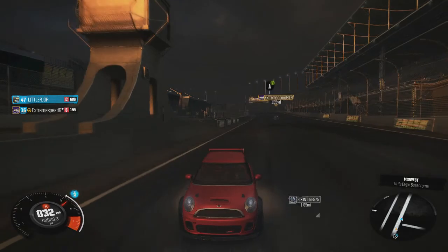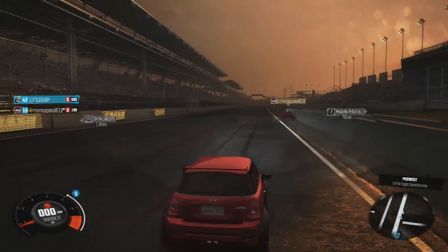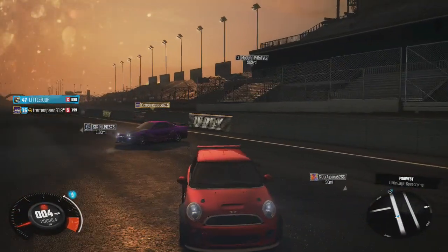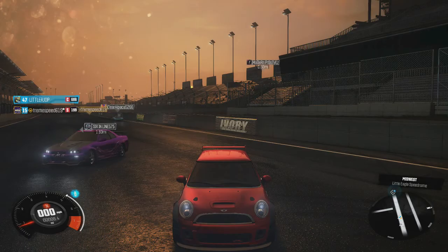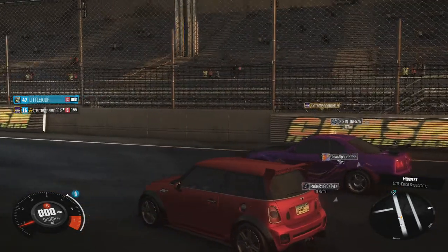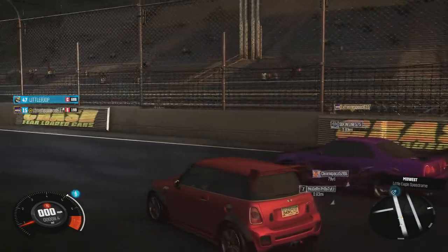Okay, so he finally finished, guys. Vote in the comments which car you think is nicer, better in every single way. I personally think mine is because it goes 234 miles an hour. His goes like 170.